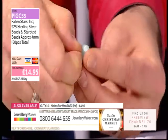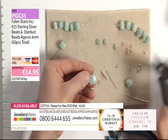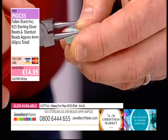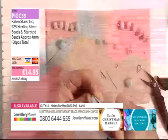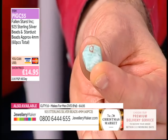Then we're going to make sure that the ball of the head pin is nice and securely underneath your stone. And we're going to fold the wire away from me, first of all. Then I'm going to curl the wire back to make a loop. Okay, so you've got a loop on the top. Just with some round nose pliers.